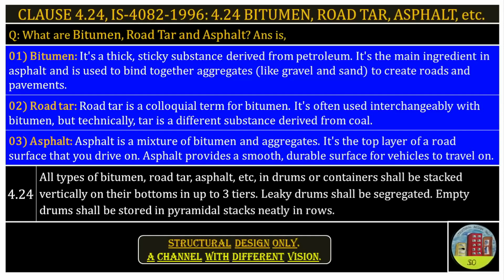Answer: number one, bitumen. It is a thick, sticky substance derived from petroleum. It is the main ingredient in asphalt and is used to bind together aggregates like gravel and sand to create roads and pavements. Number two, tar. Tar is a colloquial term for bitumen. It is often used interchangeably with bitumen, but technically tar is a different substance derived from coal.